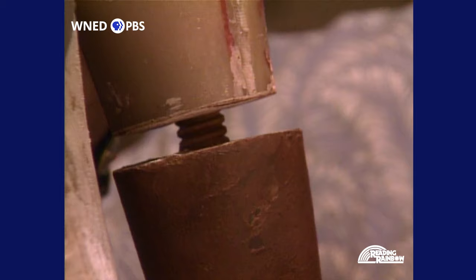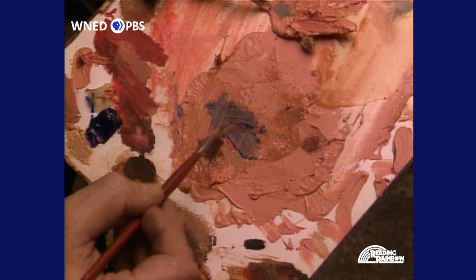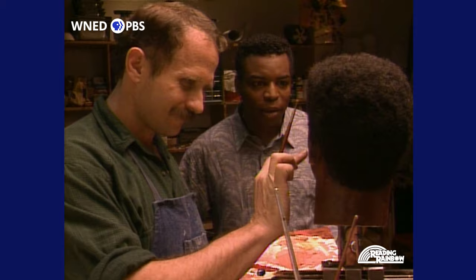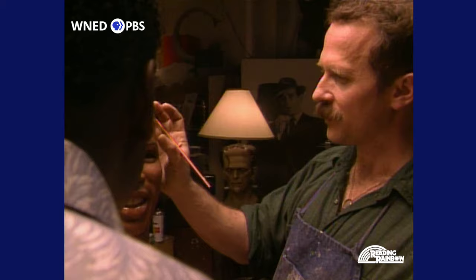This was taken from a mold of my own hand. There. Dave, I can't tell you how incredible this is. I mean, I'm standing eye to eye with this thing, and it looks and it feels like me. Well, I'm glad you're pleased. I'm always a little nervous until the star we're doing actually sees their figure and approves and has any input that they want.